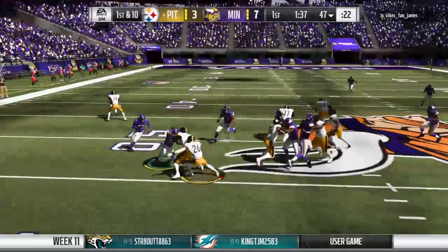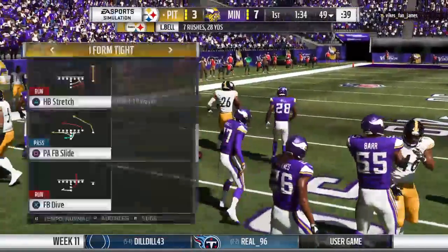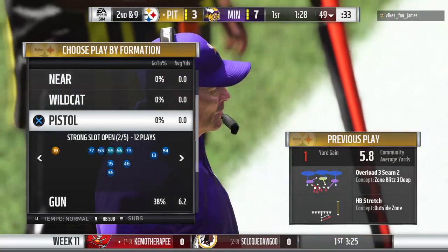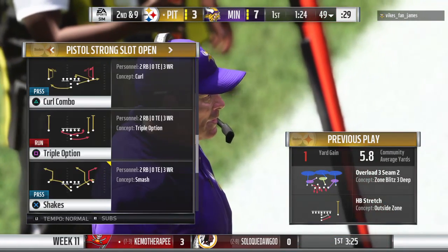They'll go back to the ground with Bell, and there's nowhere really to go. He'll take this up just shy of midfield, just a yard on the first down carry, so it's 2nd and 9. Well, they had that one sniffed out. Excellent run blitz. Stopped that one for a short gain.